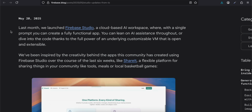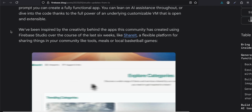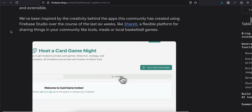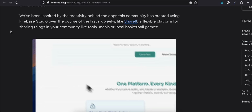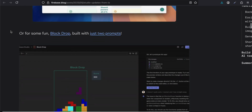We have been inspired by the creativity behind the apps this community has created using Firebase Studio over the course of the last 6 weeks. Like Share It, a flexible platform for sharing things in your community like tools, meals, or local basketball games, or some fun block drop build with just 2 prompts.